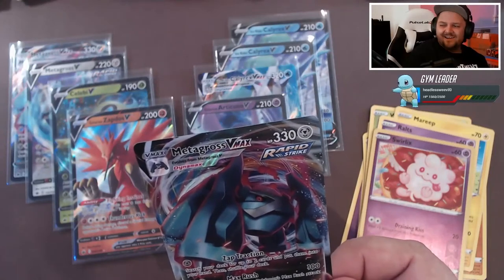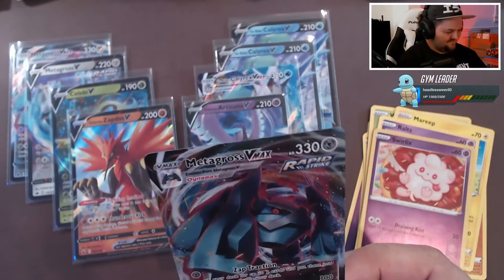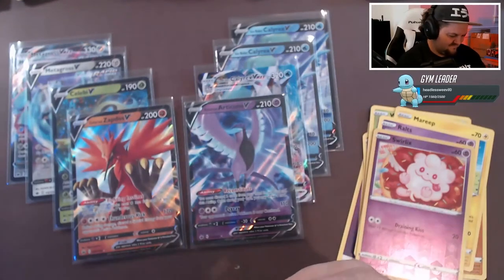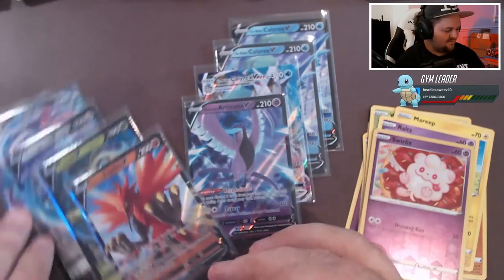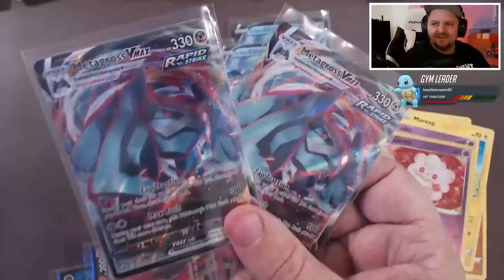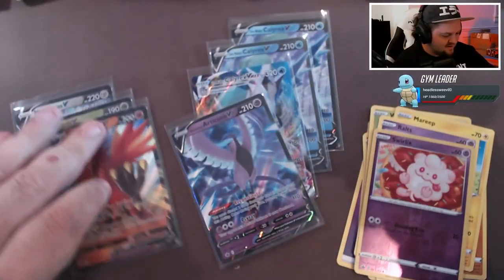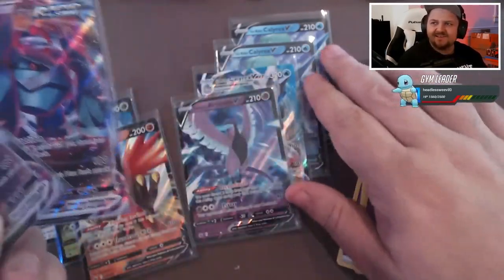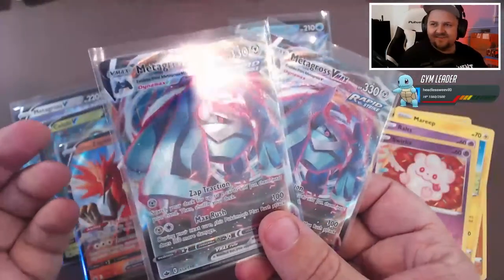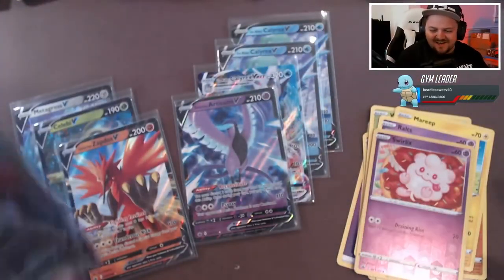Why? Why have you forsaken me? Two. We just keep getting doubles. Why are we getting doubles? We got two Calyrex V's and then now two Metagross. Why not give me any of the other VMAX cards? There's tons of them.